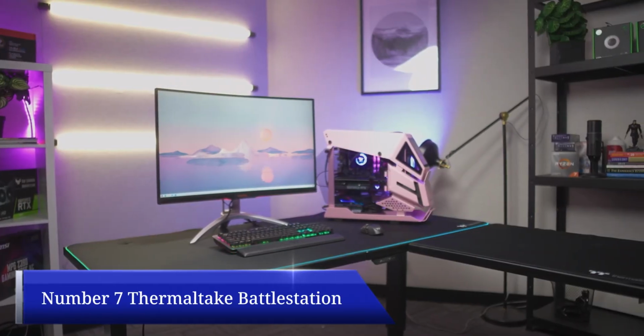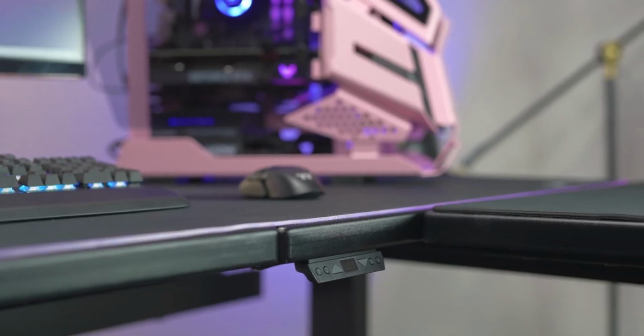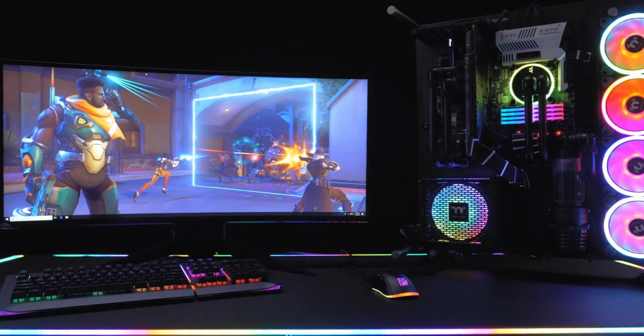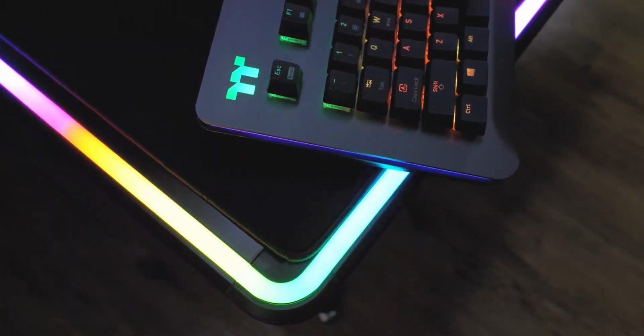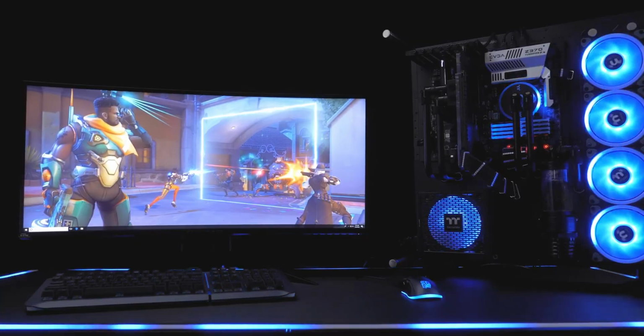Number 7. Thermaltake Battle Station. The Thermaltake Battle Station remains a dominant force in the gaming desk market of 2025, thanks to its bold, futuristic design and smart integration of features tailored specifically for serious gamers. Built with premium materials and a steady steel frame, the Battle Station delivers on both aesthetics and functionality.